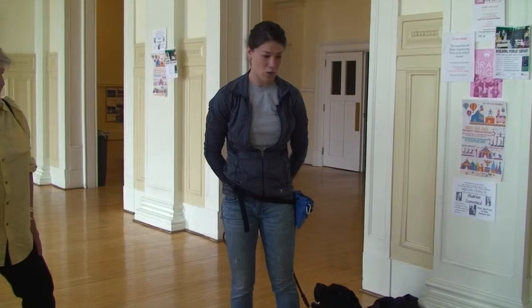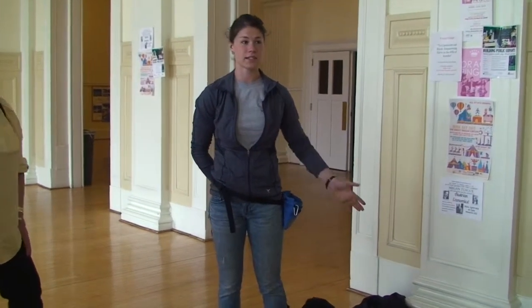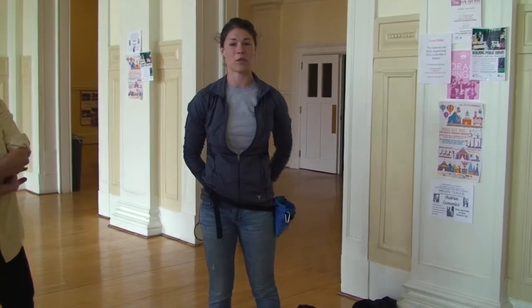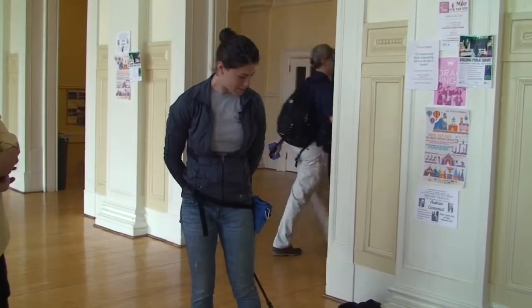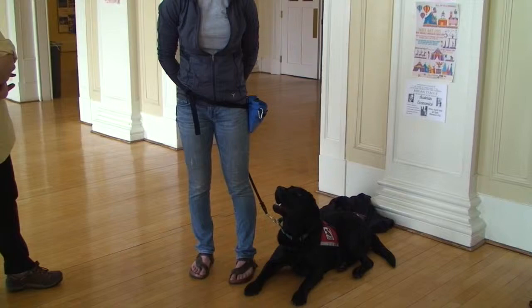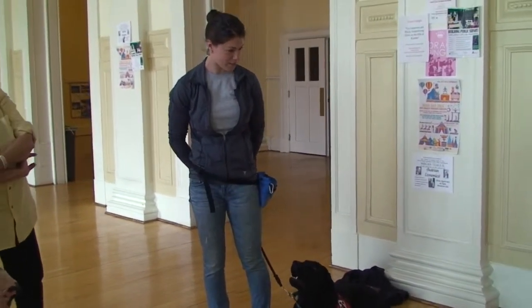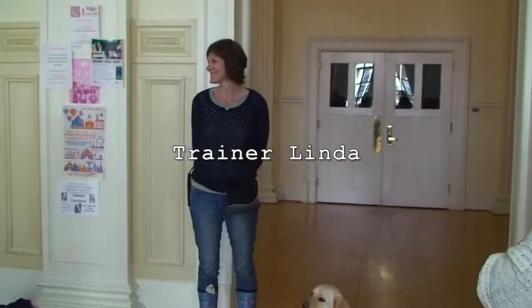She might be a home placement for someone, which means that they don't need a dog as much out in public, and she'll be their little helper just around the house. So we can show some things that she can pick up just to demo that kind of task as well. And this is Linda. Linda's a trainer on staff as well.